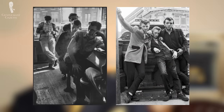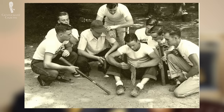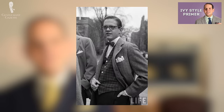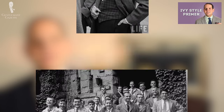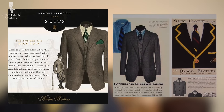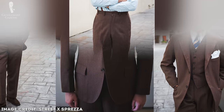It wasn't just the suit, but many other young men rebelled against the style of their fathers and grandfathers by wearing t-shirts or jeans or leather jackets. Another example of this rebellion, maybe in a more subtle way, was the Ivy League style, which was epitomized by the sack suit style jacket. It's usually defined by a three-roll-two jacket with a single center vent and pants without pleats.